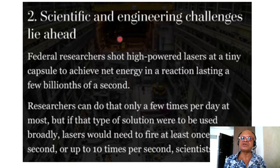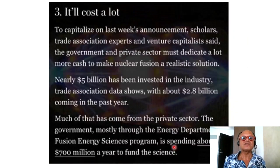Secondly, the scientific and engineering challenges lie ahead. Federal researchers shot high-powered lasers at a tiny capsule to achieve net energy in a reaction lasting a few billionths of a second. Researchers can do that only a few times per day at most, but if that type of solution were to be used broadly, lasers would need to fire at least once per second, maybe up to 10 times per second, and this will include lots of challenges in terms of cooling the system of lasers and so on.